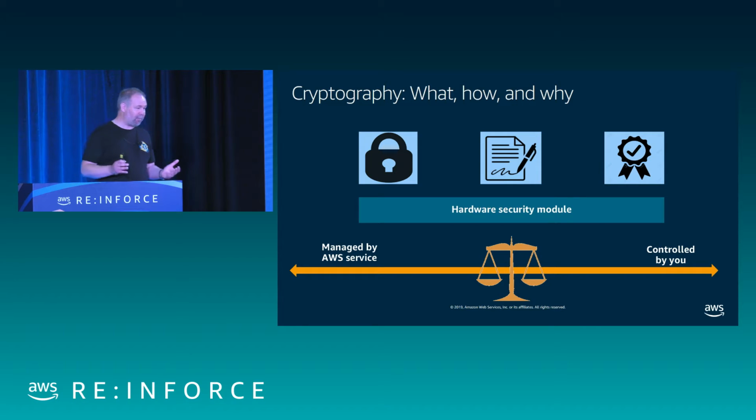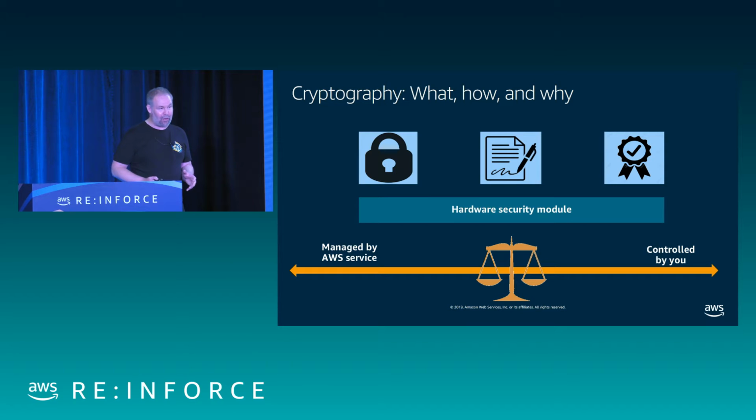All AWS crypto services are backed by FIPS validated hardware security modules, full stop. The difference isn't about security, it's about the control and flexibility that you have, and it's also about the costs of these things, because there are very different costs between using an AWS managed service and running your own fleet of hardware security modules. So let's move on now to talk about the different AWS cryptography services that you have available to you to meet encryption, signing, certificate management and PKI needs, and how to choose what option works best for your use case.